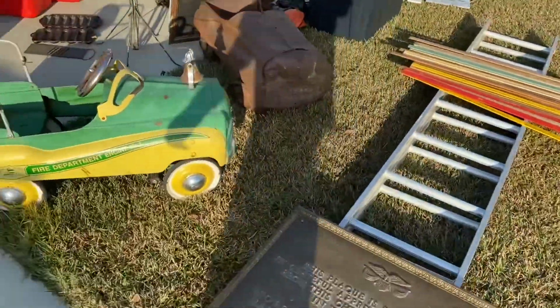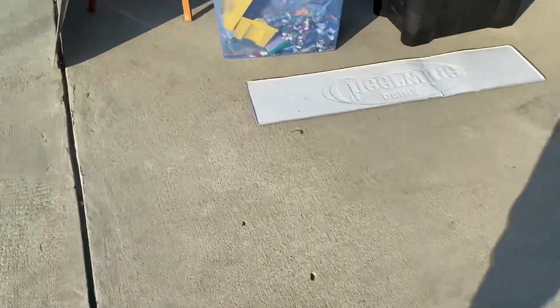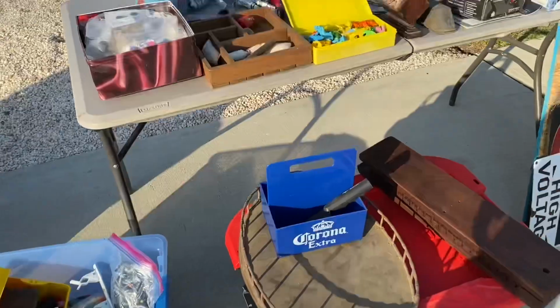All right, guys. Today we're gonna go to a yard sale. I was actually heading to Charlotte, and I saw the yard sale sign today on a Friday, so we swung by and let's see what we can find today.